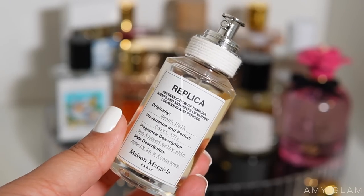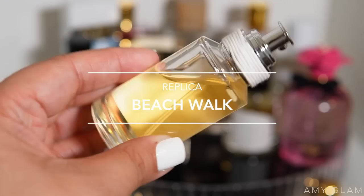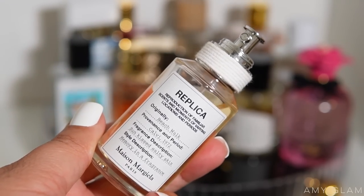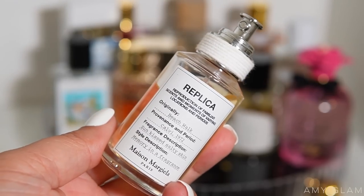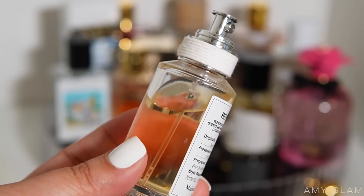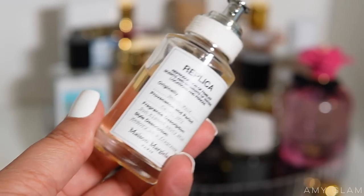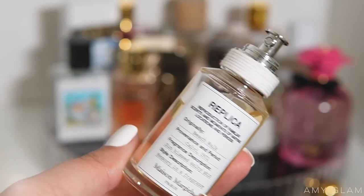Replica Beach Walk. Of course, I wanted to have some summer vibes with me, so I will be using this bottle some more. I will say I'm loving this one so much more here than in Puerto Rico, which is crazy, but I'm able to pick up more of that muskiness, and it's just so sexy here. So I feel like I'm definitely going to wear it way more here than I was over there. So beachy, sun on the skin type of fragrance, just perfect for summertime as well.